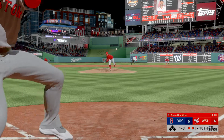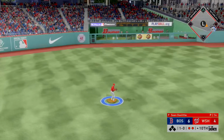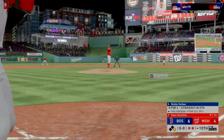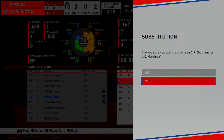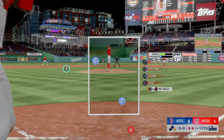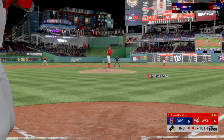The 1-0 home. Hit hard towards the hole. And he'll break through with a solid knock here, his first of the ball game. Now batting, the first baseman, Bobby Dalbec. C.J. Chatham will come on now and pinch run here. For the Red Sox, number 43, C.J.